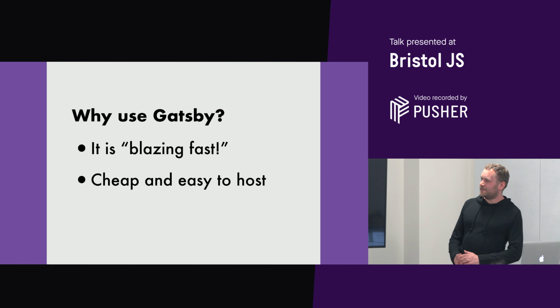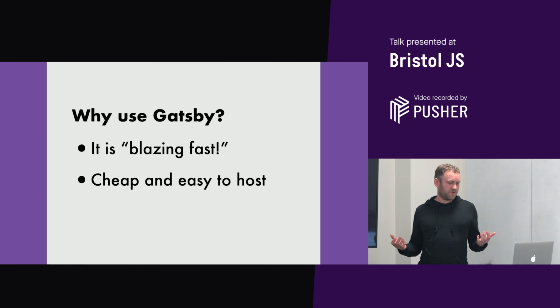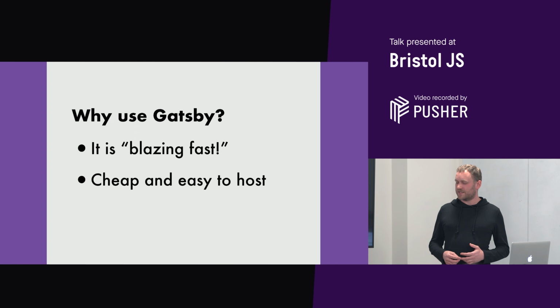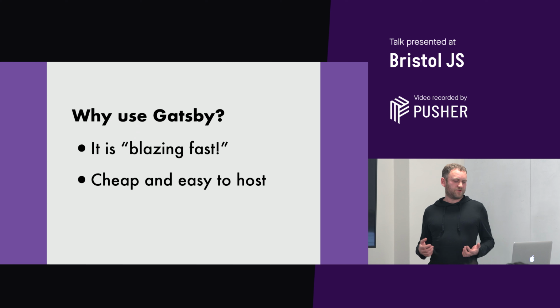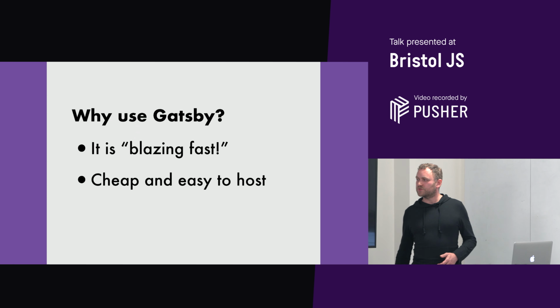Another major benefit is that it's very cheap and easy to host. You can simply upload the build folder to any old shared hosting provider, and it will work with no extra configuration. Again, these are just HTML files we're dealing with. There are some much better hosting options available. These can handle your build process and deployment automatically, but we're going to look at those a bit more towards the end.